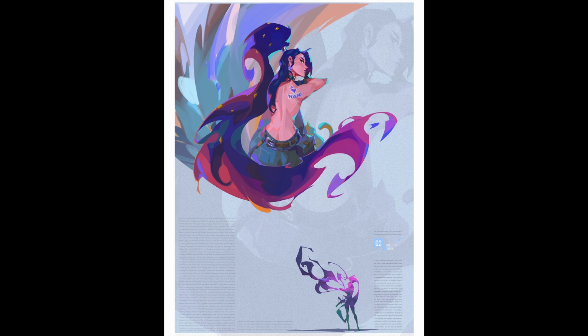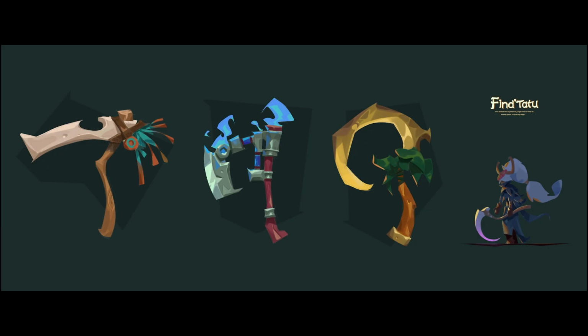Wow, this piece, this little character at the bottom is so cool. I did not see that earlier when I was looking through these. I love that. That is awesome. Yeah, that is really, really nice. Yeah, the flow of the hair there is super cool too.